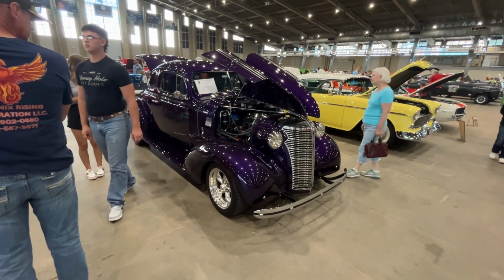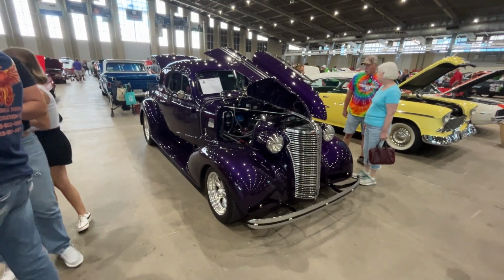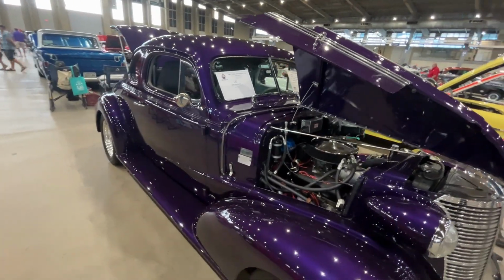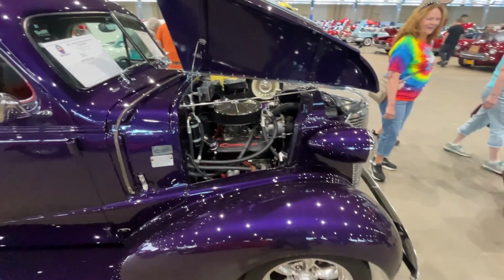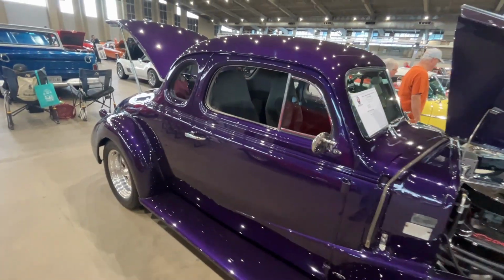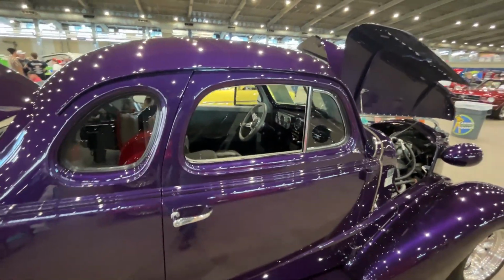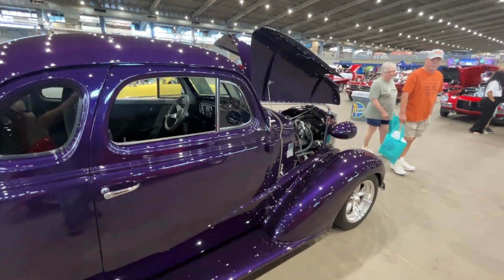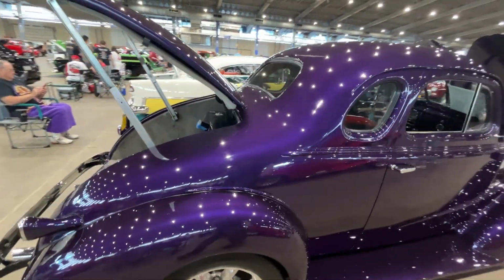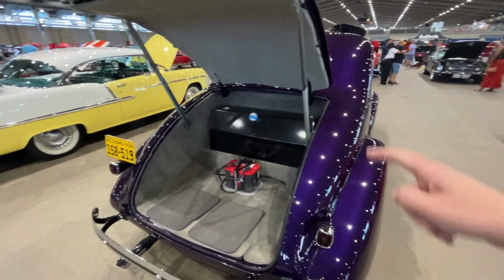Look at this old hot rod here. I think it's a 1938 Chevy Coupe, maybe? Maybe it says that. 1938. That is a deep purple. No pun intended, not trying to give a shout out to the band Deep Purple or anything, but it truly is. This is a very deep, deep purple. It is good looking, man. Got the battery located in the back. Got a fuel cell going here.